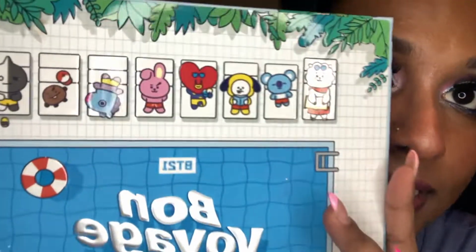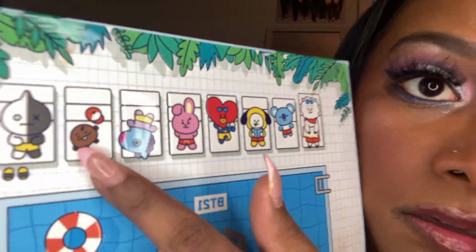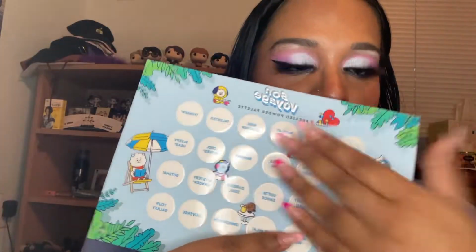And I will show y'all a close-up of the palette. It's really cute. It has all the characters. It has RJ, Koya, Chimmy, Tata, Cookie, Mong, Shooky, and Van. And it says Bon Voyage. And it has all the characters and all the names on the back.